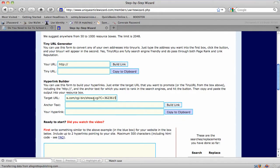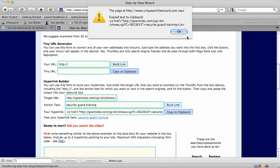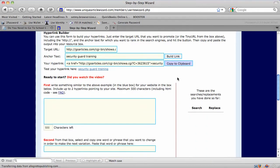So my target URL, this is my Go article that I created, which was again from another spun version of this article. I linked to it above if you're reading this on the blog post. The anchor text, security guard training, and build link. The anchor text here isn't as important as it is for sites that directly link to your site, because these are linking again to the anchor sites.